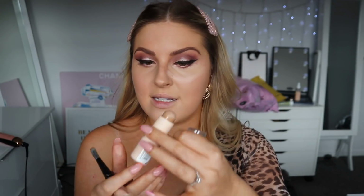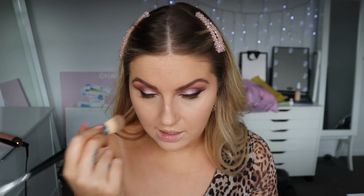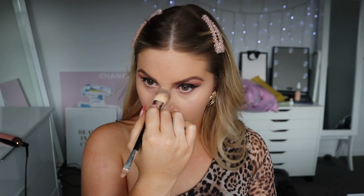Hopefully it's not too heavy. I'm not really surprised because I do really like the stick foundation by Makeup Revolution. So yeah, I reckon this is quite good actually. And around my eyebrows it hasn't moved at all. Brushing any excess down my nose even though it's not really sticking. Considering those base products were ridiculously cheap, I think it is looking really nice.